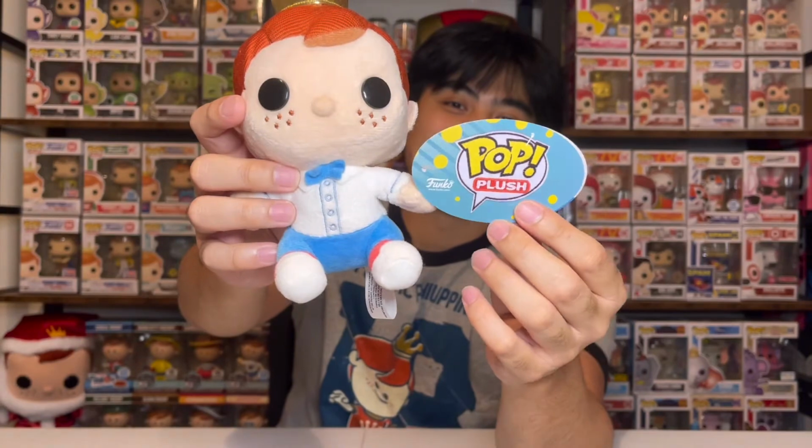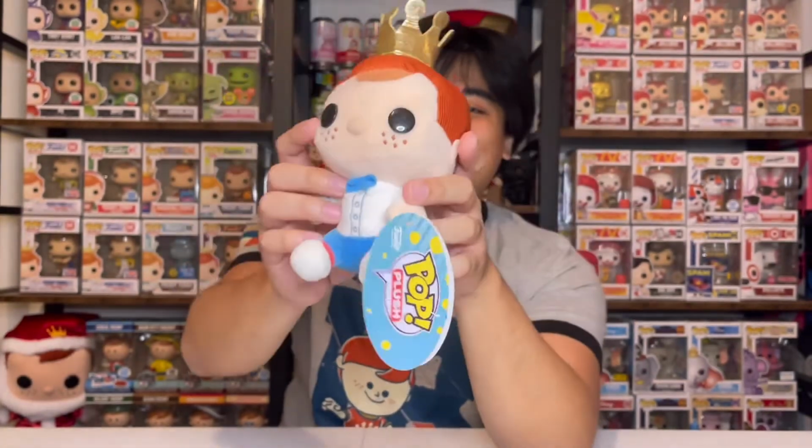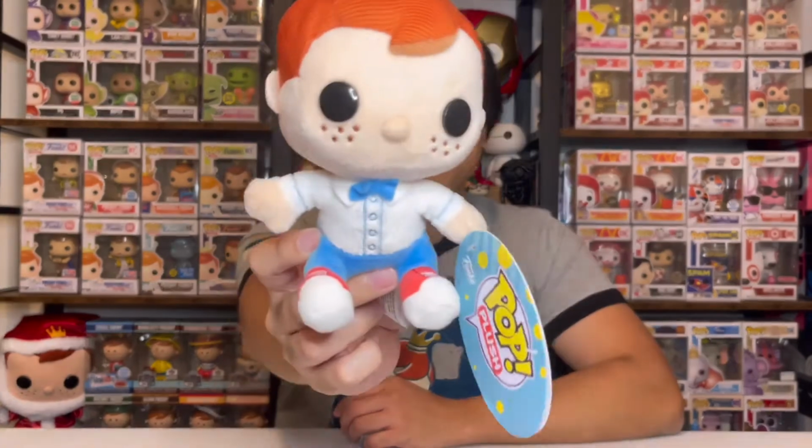He's 4 inches. He does come with the plush line tag. And of course it's Freddy Funko in his crown, as well as his red sneakers, his jeans, and the white button-up tee. So this will be an awesome pickup for you guys if you ever have the chance to pick up this plush. I really enjoy this Funko item.